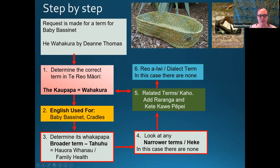The next step we do from the request is to determine the correct term in Te Reo Māori. So in this case, the kaupapa would be wahakura as the term for baby bassinet. So then we add the English use for, and in this case we're saying use for baby bassinet or cradles. We then determine where it sits in the whakapapa, broader term or tahuhu. The requester suggested that we use raranga as its tahuhu or broader term.